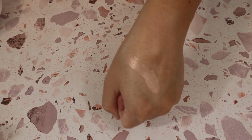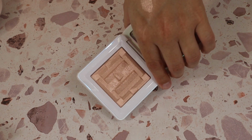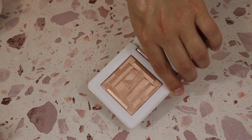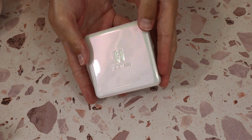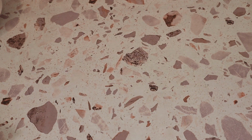The issue that I have with this though is that it doesn't look like this on the skin. It really doesn't show up very well. It also fades just so quickly on the skin. And as beautiful as this is, I'm going to try to sell this one on my Poshmark. So if you're interested, definitely check it out. It's very, very lightly used. Again, this is in the shade Peach Quartz. Really beautiful packaging, but I'm just not a fan. Again, swatched out, it looks absolutely stunning, but it's one of those things where I don't see it actually looking like that on my skin.